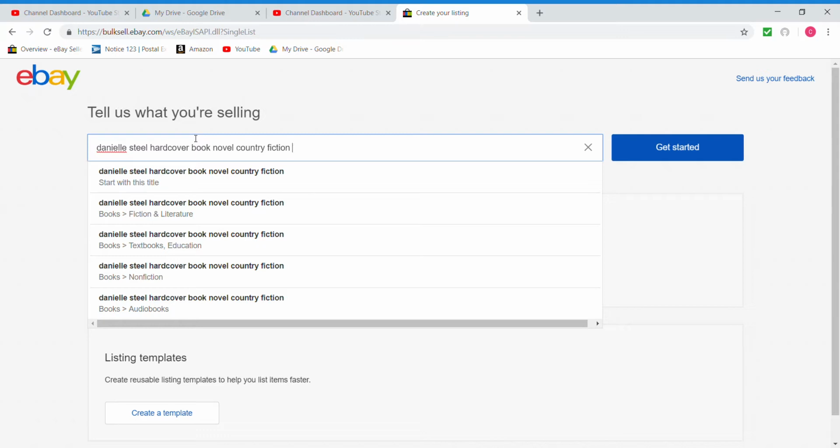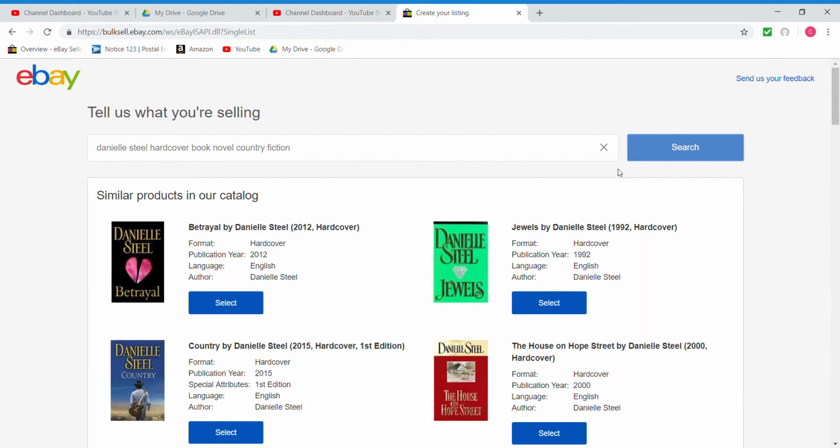Now, don't waste your time putting the condition of the book in your title. It's not necessary. That's what your description is for. You've got your description for that, and you also have all these little buttons when you create. Well, let's go ahead and create a listing.